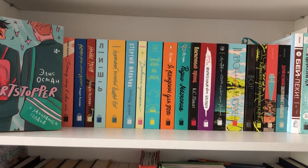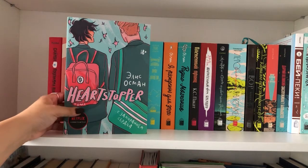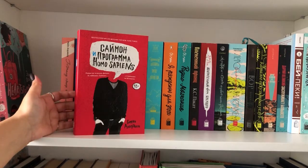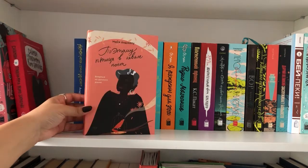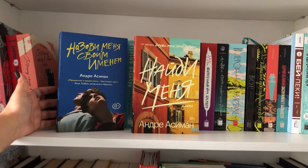This bookshelf is dedicated to my favorite publisher, Popcorn Books, because they publish mainly queer books and also books by people of color. Starting off with my most favorite graphic novel of all time, Heartstopper. This is the first volume. Simon and the Homo Sapiens Agenda by Becky Albertalli. I Know Why the Caged Bird Sings by Maya Angelou. Call Me By Your Name and Find Me by André Aciman.